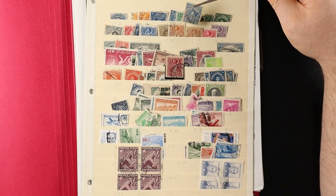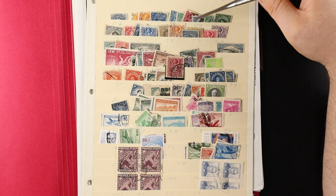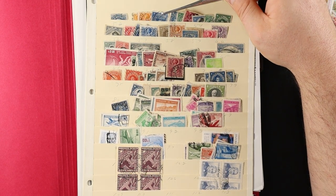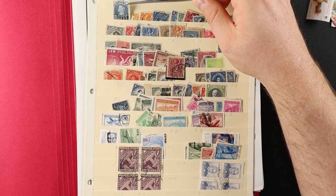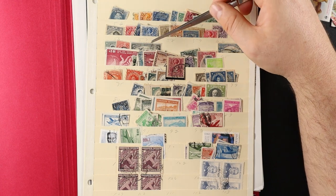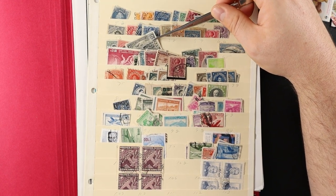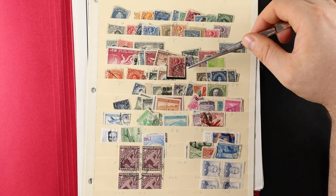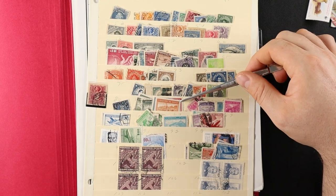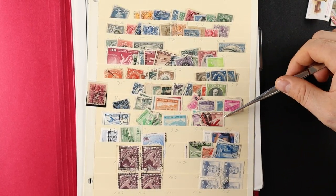What does this one say? It says, oh, telegraphs. Huh. So these are interesting old stamps, I gotta say. Need to look at. I don't know why, I just wasn't expecting to find anything, but that really sparked my interest in this folder. But that's just how things go.